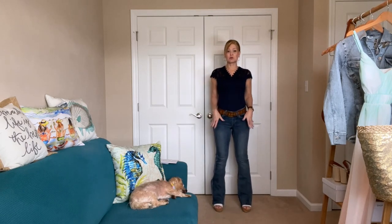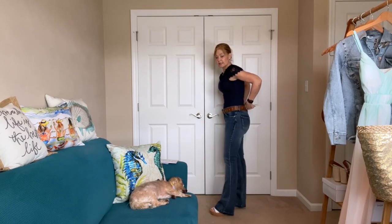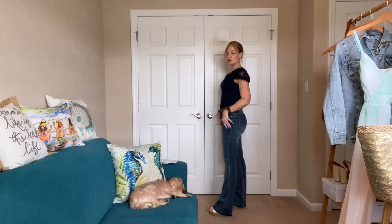All right, so this denim has some great stretch. I bought my normal size, which is a 2, and they fit really great. I could probably benefit from maybe a 2-inch hem, or I am going to have to wear a higher heel, but I love this look, very slimming and elongating.